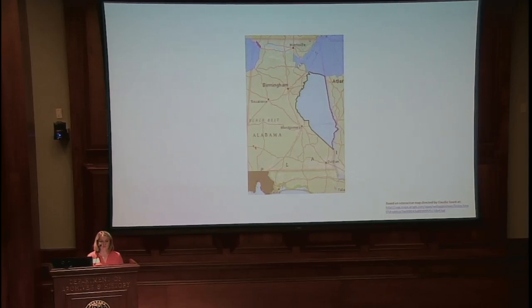But lastly, and the point I want to leave you with, this portrait's place in the Symposium, here at the beginning, reminds us all that the history of Alabama must always begin with the Creek people.